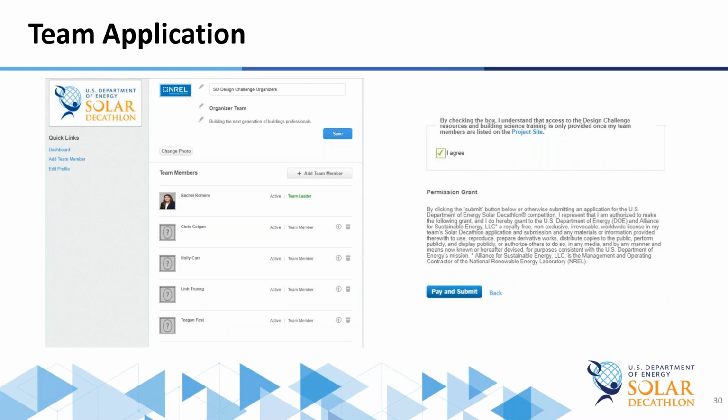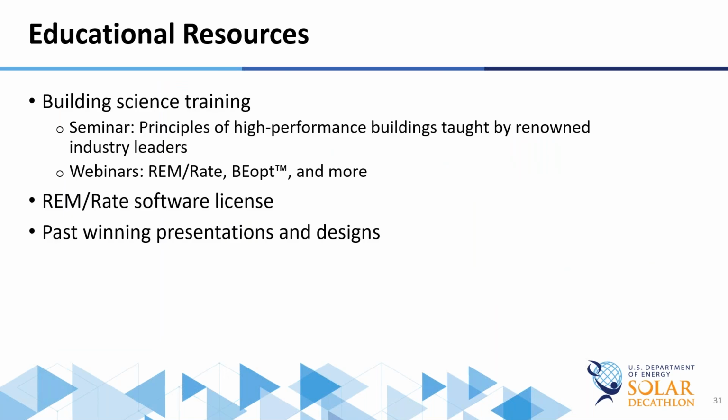You can see Rachel Romero as the team leader for this team, and these are other Solar Decathlon organizers as the team members on her team. And as we mentioned, all teams must pay the $100 registration fee, and as you see on the right image, hit the Pay and Submit button to complete their application. So make sure you do that.